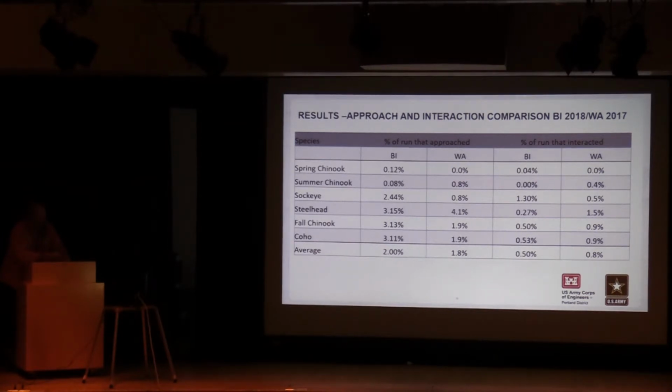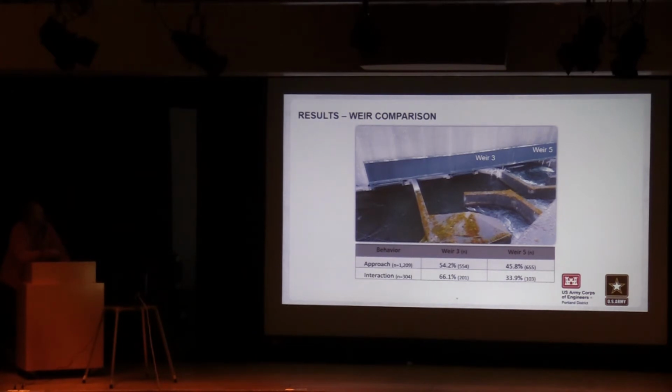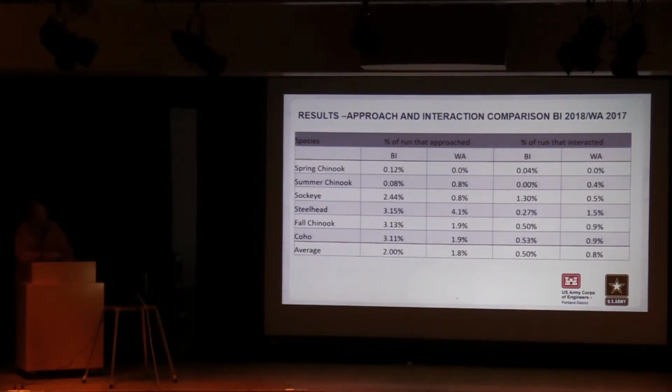The other thing you might notice here is that sockeye increased in the number of approaches and in interactions, and summer Chinook and steelhead, which all occur during June when we were able to ID to species. So I think what's happening basically is at Bradford Island we were able to identify sockeye that at Washington Shore we used the proportion of window counts to estimate.